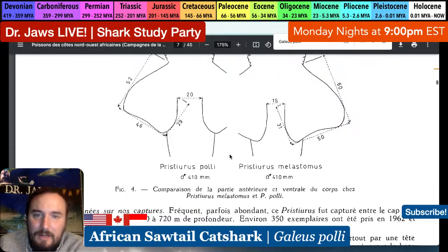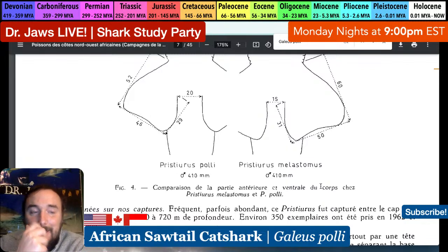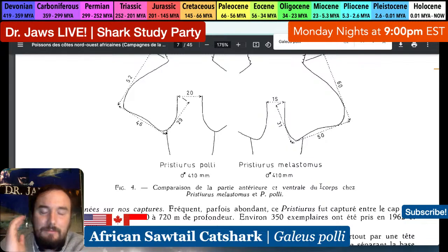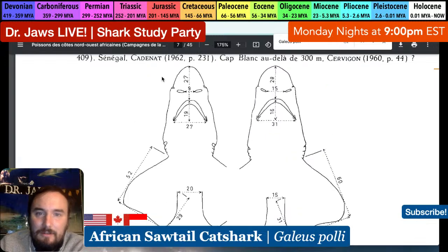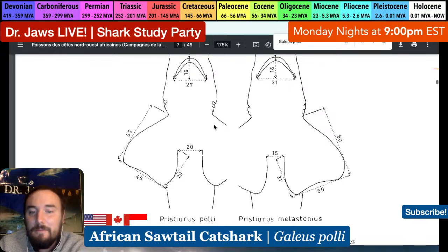Also, this is great. They actually did a great job comparing these two sharks, because look at this. Prostorus polli versus Prostorus melastomus. This is an old name, by the way, but here's the African Sawtail Catshark. Here's the other one. These are both males at 410 millimeters. So they did a great job. They compared the same sex. They compared the same size. So you're not accounting for ontogenetic differences, like differences between males and females. You have a direct comparison, and even still, you can see enough differences to verify, okay, these are different species of shark. So that's actually really cool.